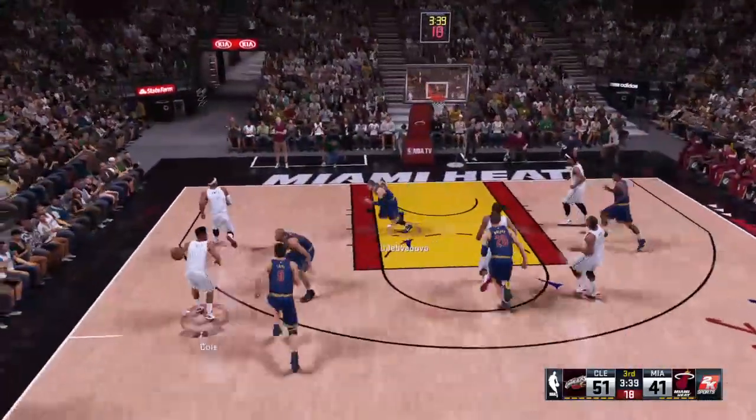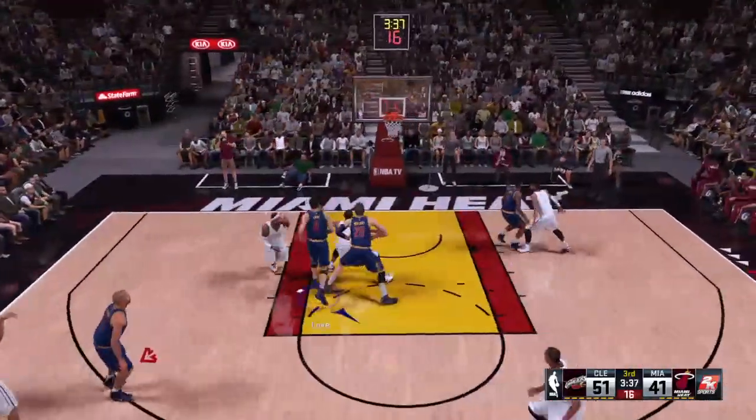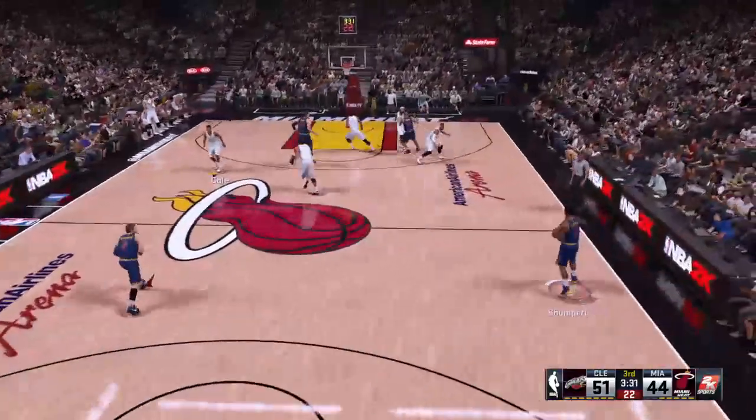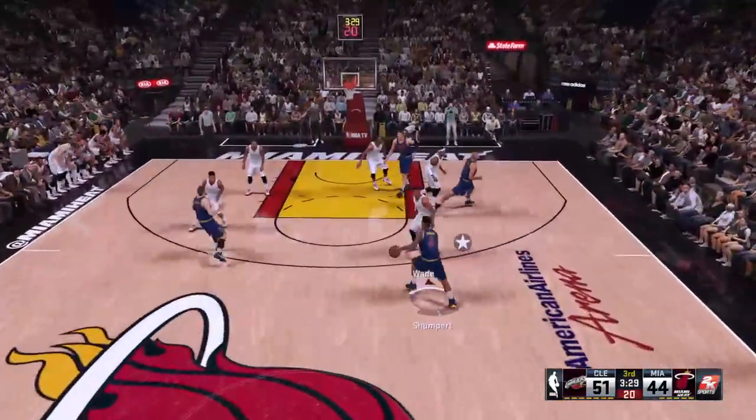Oh, and a fast break for the Heat. Cole's got the ball. Drains the three-pointer. Cole's got 6 here in this quarter. And the defense scattered all over the place on the break. Nice job finding the wide-open 3.